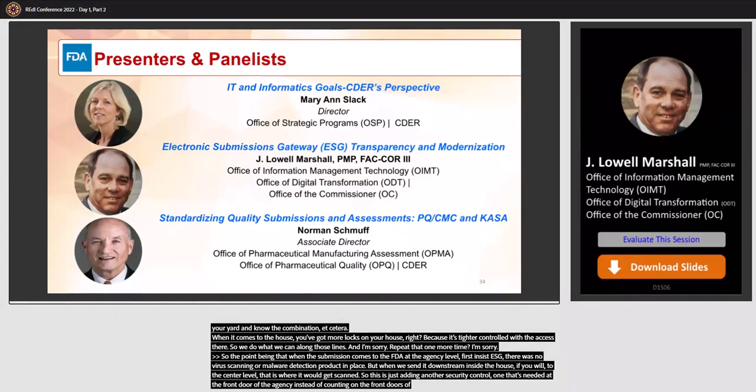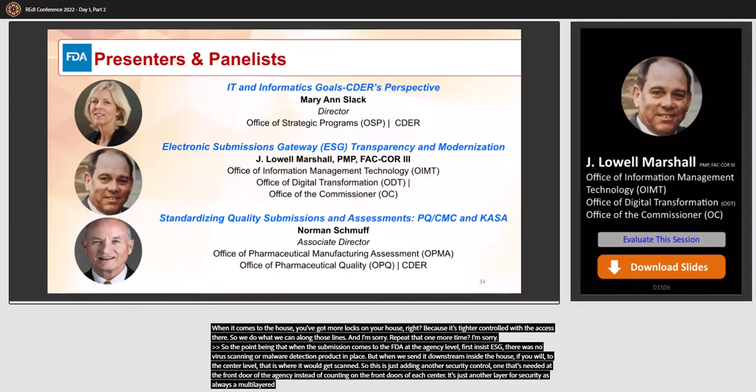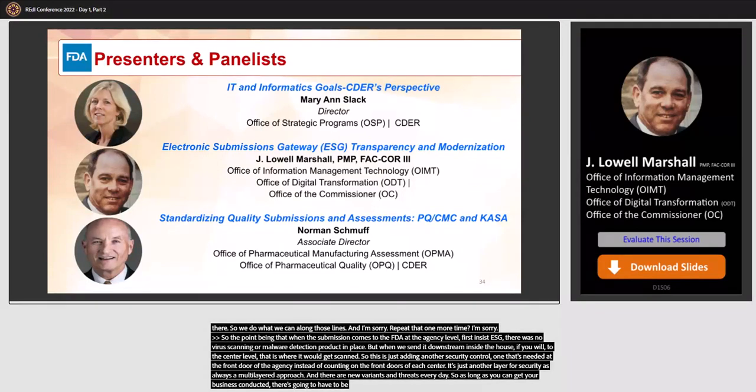It's just another layer. Security is always a multi-layered approach, and there are new variants and threats every day. So as long as you can get your business conducted, there's going to have to be somewhat of an overhead of security associated with that.